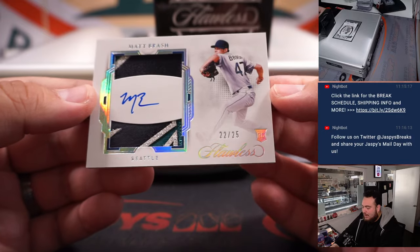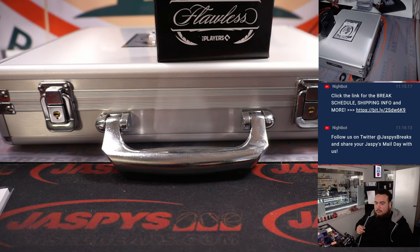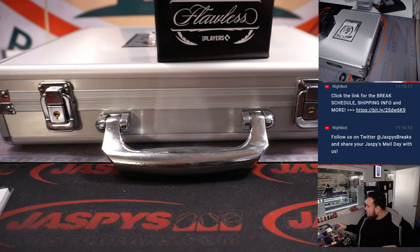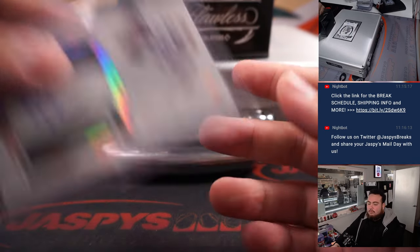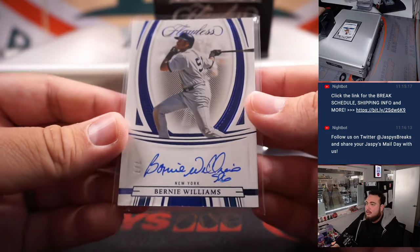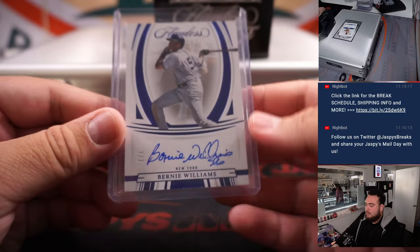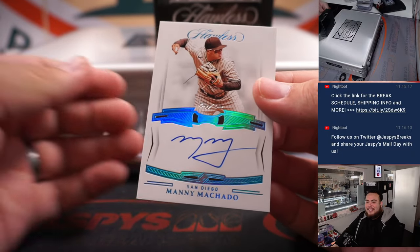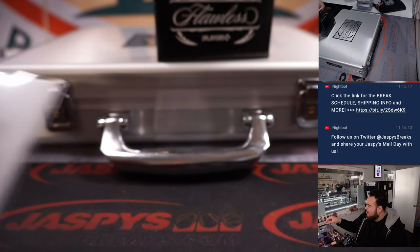We have a Seattle Mariners Matt Brash, 22 out of 25. We have Bernie Williams. Very nice signature. That is a 7 of 7. And how about that, peoples? See? You're over here like killing me, Jay. At least you didn't miss out on this one. 1 of 1 Manny Machado autograph to peoples. There you go, man.